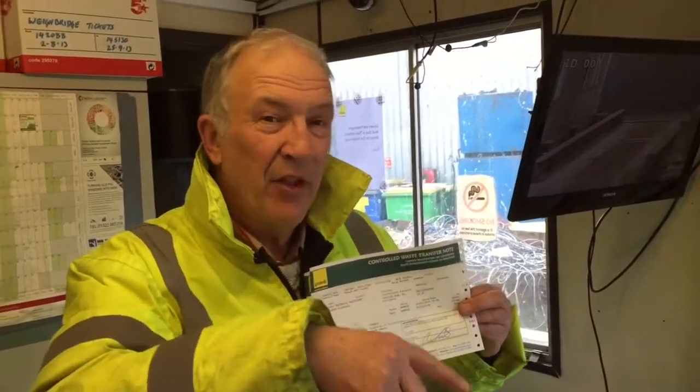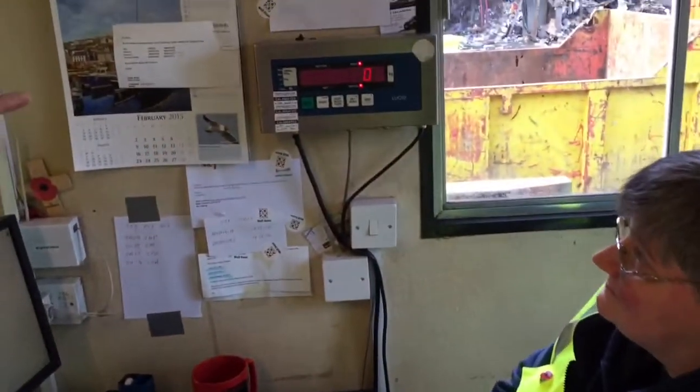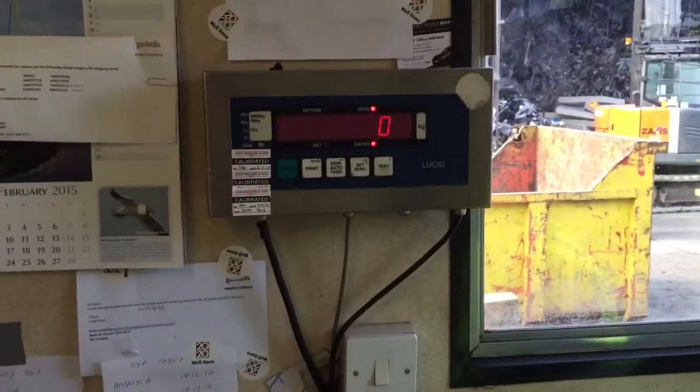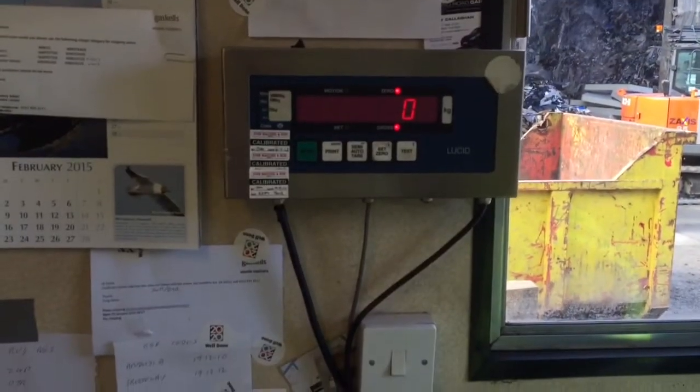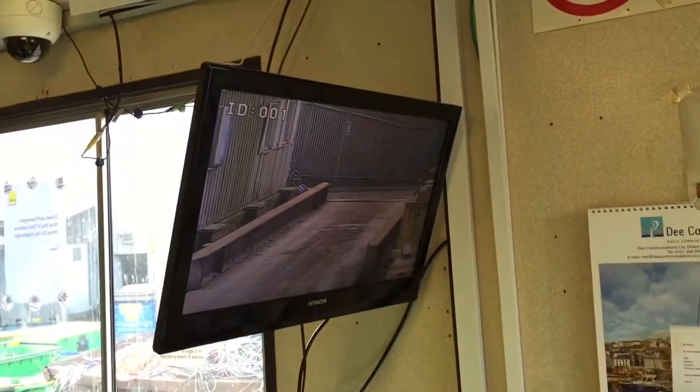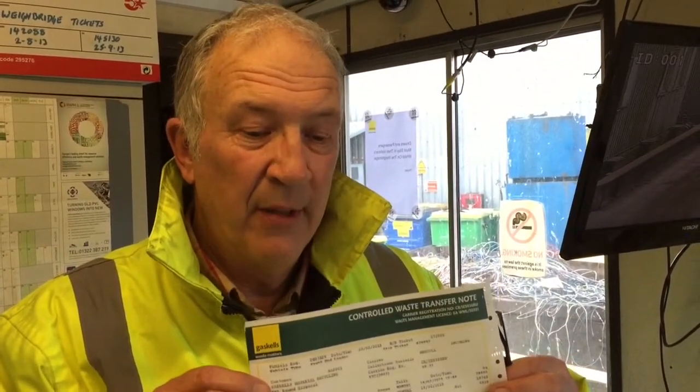Here in the weighbridge office, the weighbridge operator has got the digital weight on there, which goes onto the computer system, and the operator can see the registration number here. The operator is going to ensure that the right EWC code, the right weight and the right description of the waste is here on the ticket, and that's the piece of evidence that you need, or one of them, for the incoming waste.